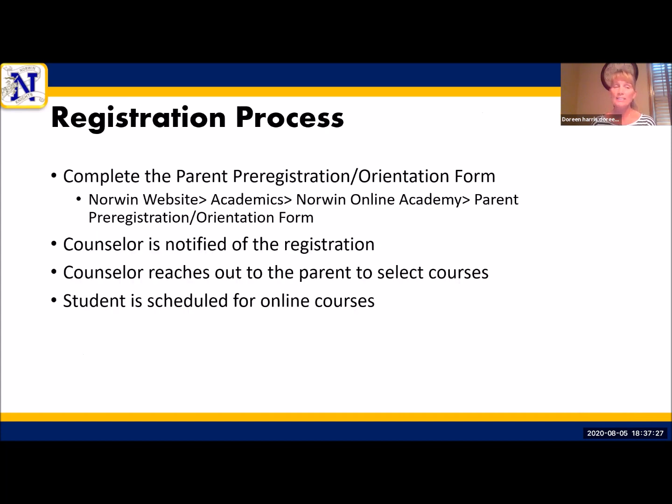The registration process is very simple. All you do is go to the Norwin website. In the top toolbar going across the top, you're going to see the word academics. Click on academics, and underneath, the second one down is Norwin Online Academy. When you click on that, over to the right you're going to get a drop down, and the third tab down says Parent Pre-Registration Orientation Form. You simply click on that tab and complete the registration form.